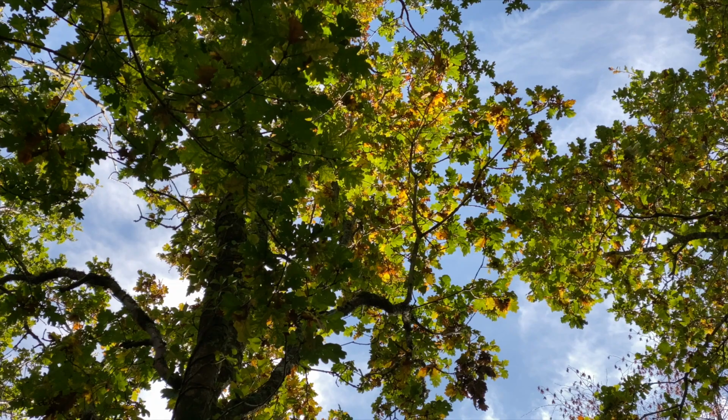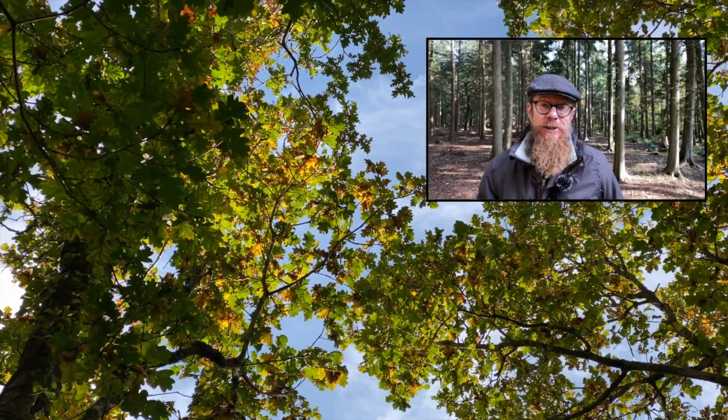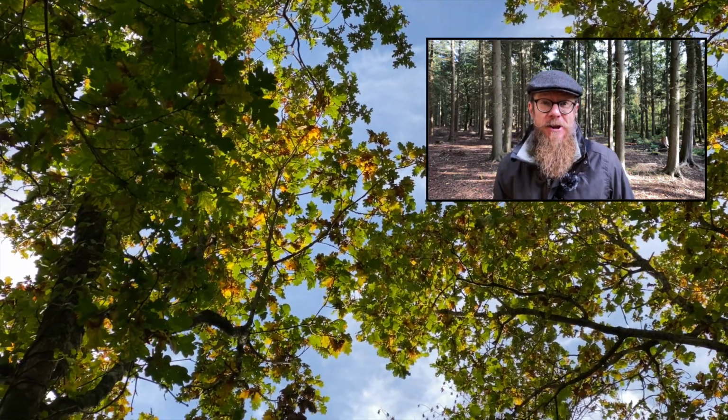Who's that behind that tree? The light here is absolutely beautiful this morning, so I'm going to get some photographs before I leave.